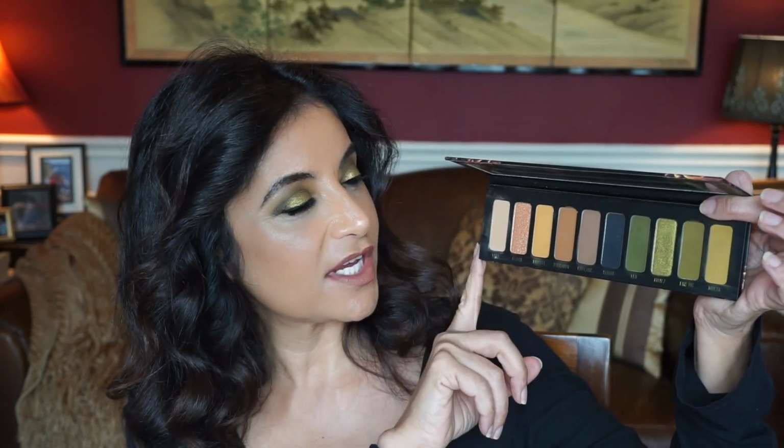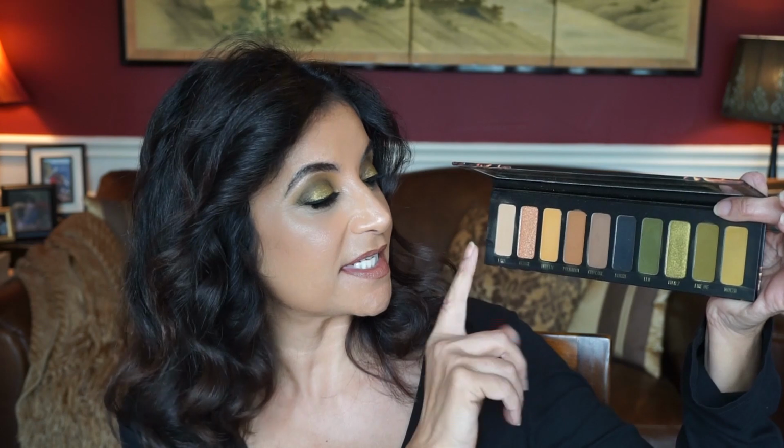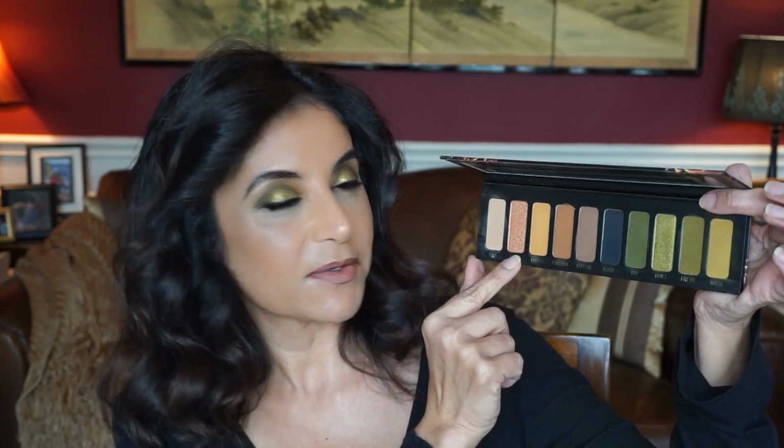And here are the shades that are in this palette. You have half that are more neutral and this half right here that is more cool tone, and this is the side that was kind of drawn to me. I wanted to play with these colors right here. So you have a total of 10 shades, 8 mattes and 2 metallics. This golden peachy shade right here, and this olive shade. Oh, it's what I have on my lid. And I'll show you how I came up with this look later in this video.